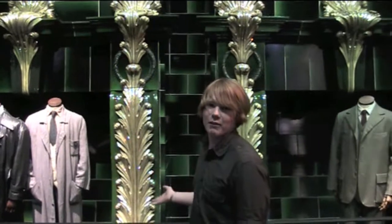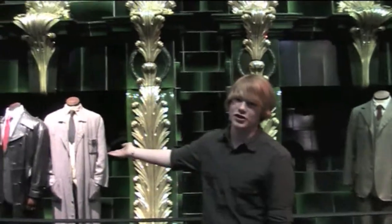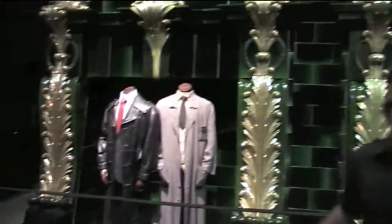Yeah, there's a stick that casts magic. Damn, I meant a wand. These are the magic fireplaces, the Ministry of Magic, along with some costumes worn by some of the members of the cast.